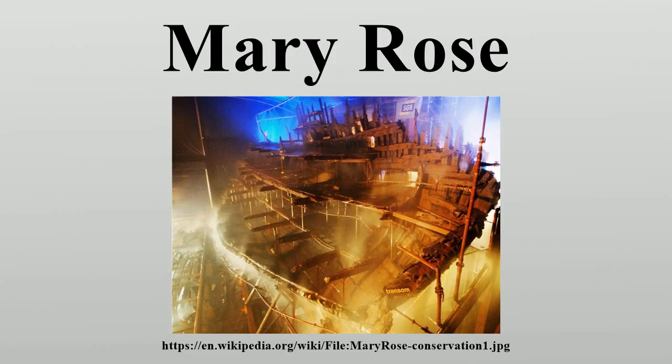The excavation and salvage of the Mary Rose was a milestone in the field of maritime archaeology, comparable in complexity and cost only to the raising of the Swedish 17th-century warship Vasa in 1961.